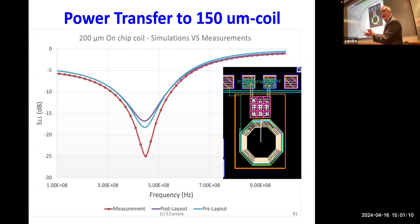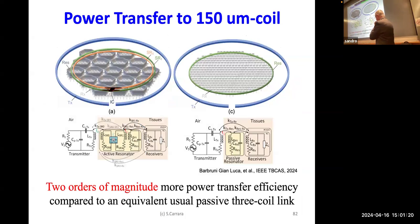Here we are shrinking down the size, and we are shrinking down the PoE, the received power. By the way, it seems compatible with the amount of power we need. And especially for brain applications, we have recently succeeded in getting two orders of magnitude of improvement in the received power by moving from a passive resonance intermediate coil to an active one.